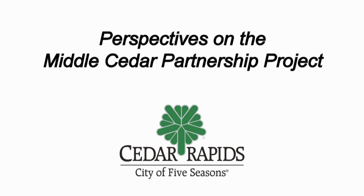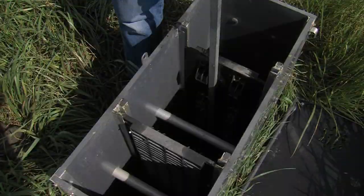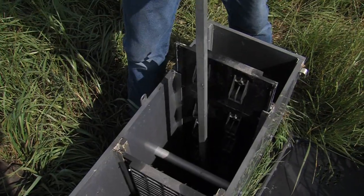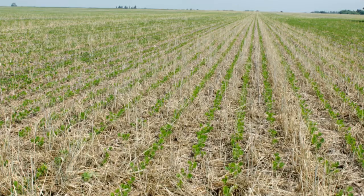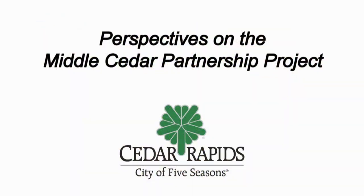The Middle Cedar Partnership Project seeks to advance implementation of water quality and flood reduction practices, including bioreactors, saturated buffers, cover crops, and wetlands. The project is led by the City of Cedar Rapids in conjunction with 15 partners.